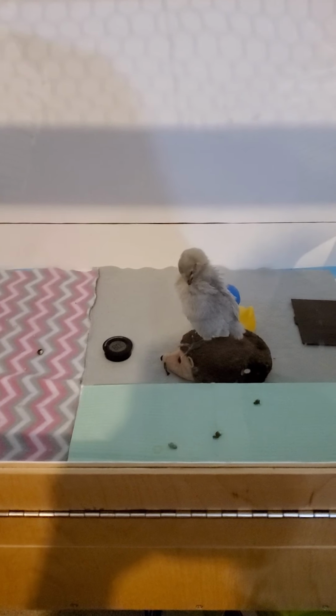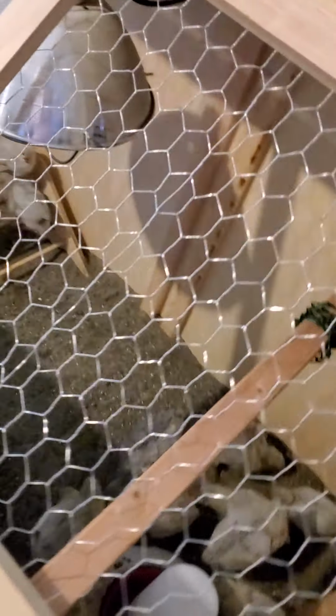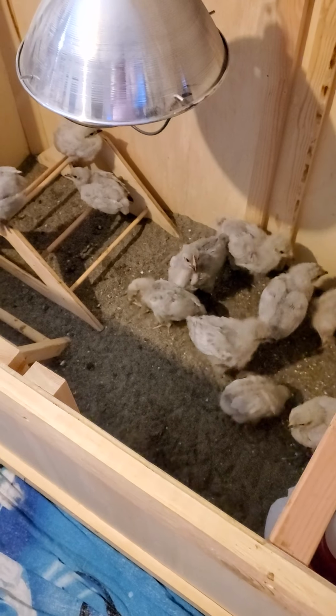Her navel has completely closed. She's very sweet and loving. But we do still have her by herself for now, just to ensure that she's out of the woods, no infection sets in. It did just close, but the skin is very thin. And then we have this brooder here, full of more Lavender Orpingtons. This is full of both the 3.5 and 2.5 week olds.